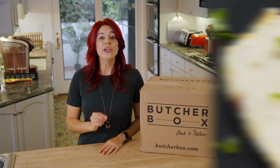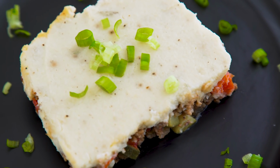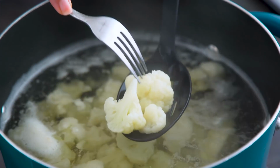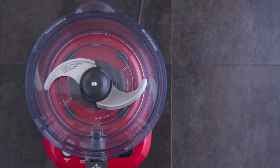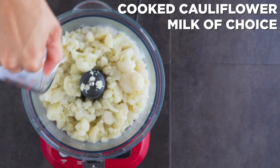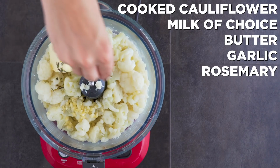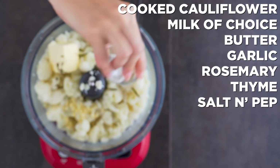But what's the top? Usually it's potatoes. We are making a cauliflower mash that fools the eye and the taste buds. I add cauliflower to boiling water and cook until fork tender. Drain for 5 minutes or so, and then add to a food processor with milk of choice, plant-based heavy cream or regular will work, butter, which is optional but a great keto-friendly addition, a little garlic, rosemary, thyme, or both, and salt and pepper. Blend.